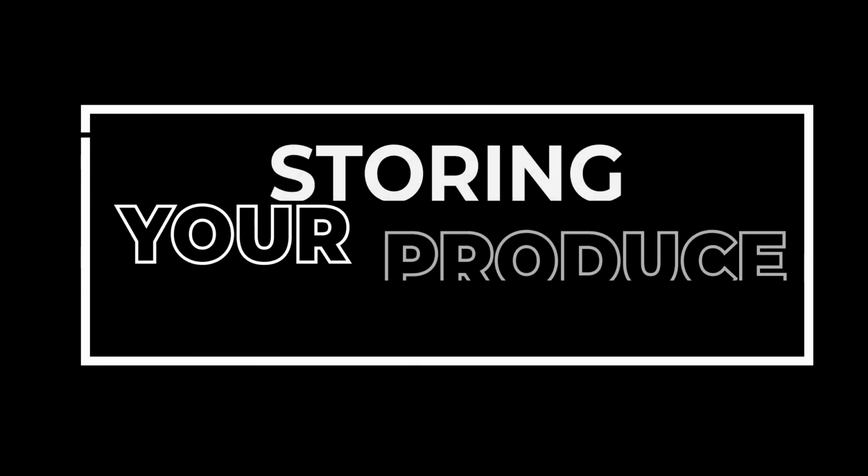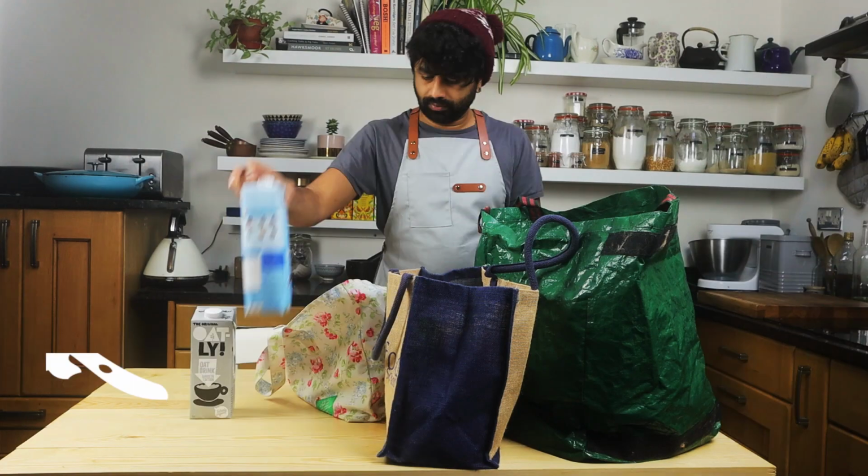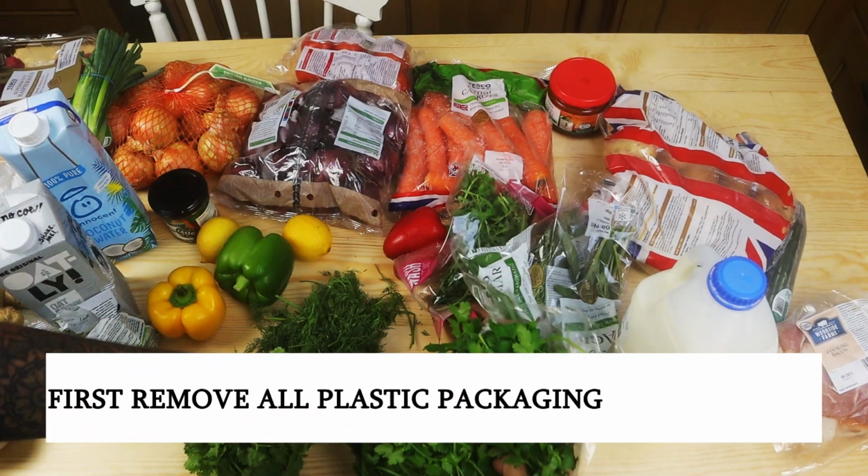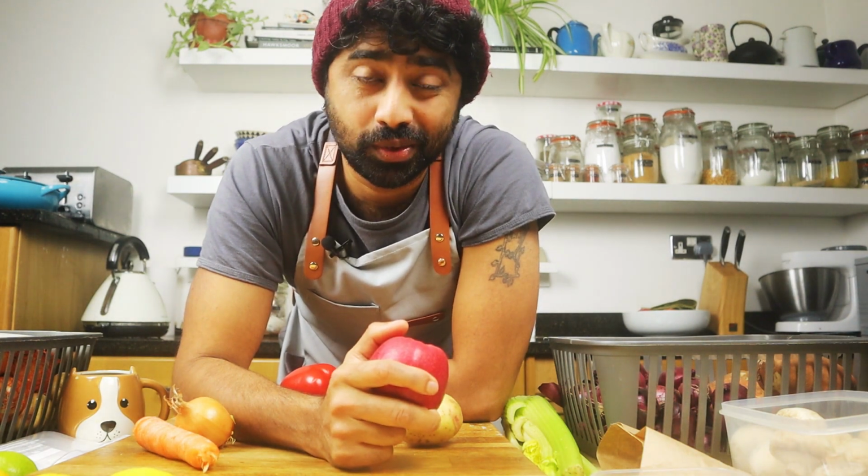So next we are going to learn how to store your produce in the right way. Now that you have done your shopping, first things first, take off all the plastic packaging. Knowing whether to store your fruit and veg in or out of the fridge is only half the battle.